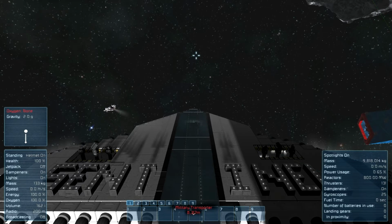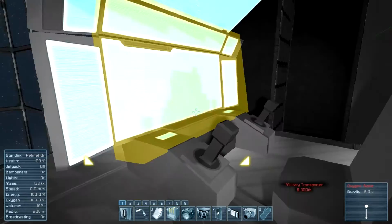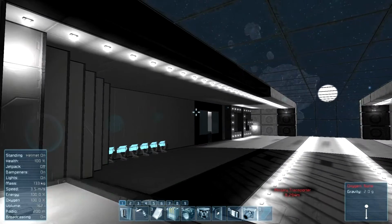Was there anything else? I think that might be the whole inside and the outside of the ship. I don't know how long it took me to make. It took me a long time. But I think she's beautiful.